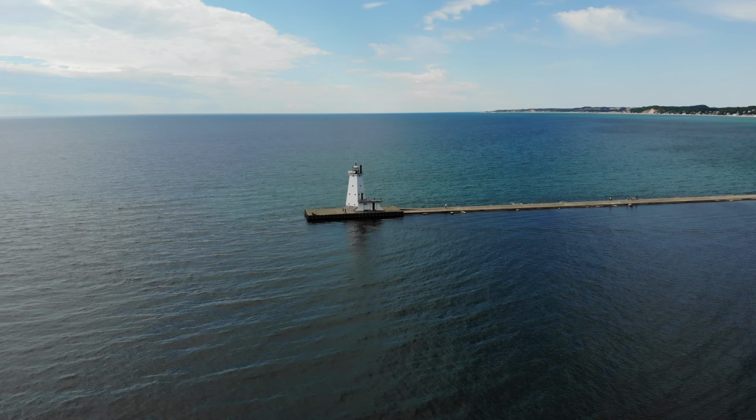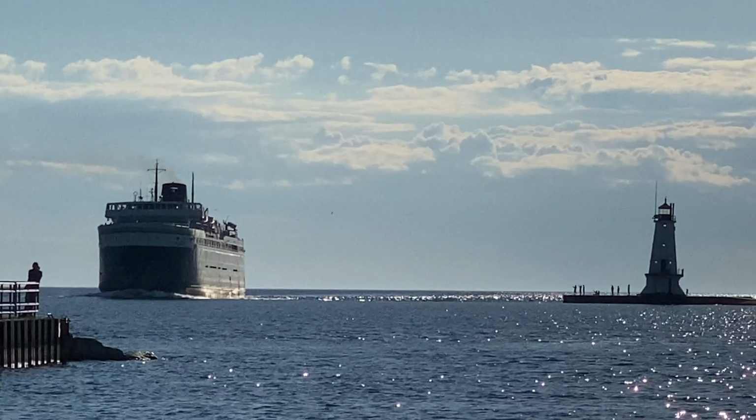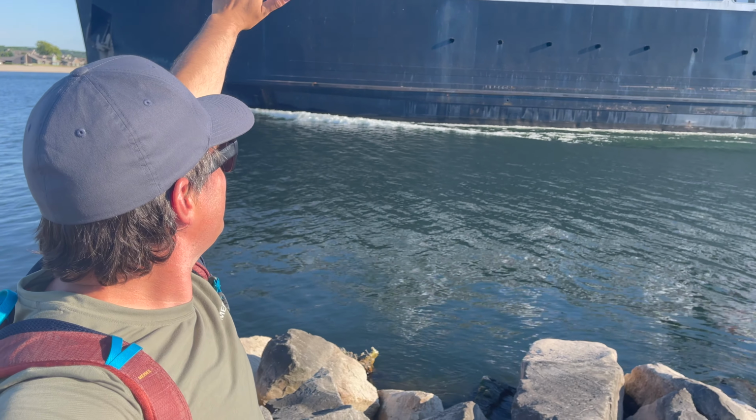Since we're on the subject of lighthouses, you're going to want to visit the North Breakwater Lighthouse as well. I usually use it to walk off my ice cream that I got earlier and then wait for the SS Badger to come in, and then you can wave at it like it's 1952 because I guess that's what people did before the internet, and the tradition carries on now.